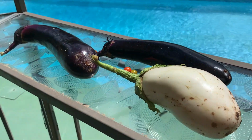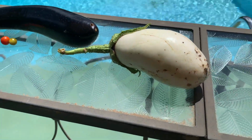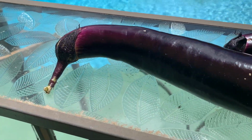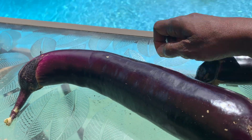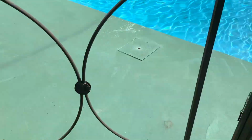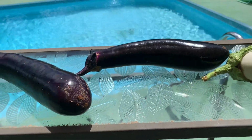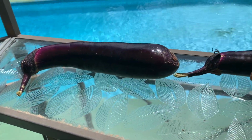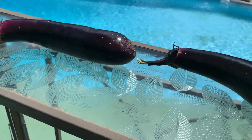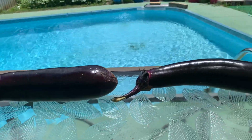Okay, here are my eggplant. Yes, that's one, that's two, and that's three. With these cherry tomatoes. I'm gonna eat these. Oh, one fell down. Oh my goodness, these are good. They are big eggplant. Yes, look at it. Oh, something got this on the side. Yes, it was good. I picked it.